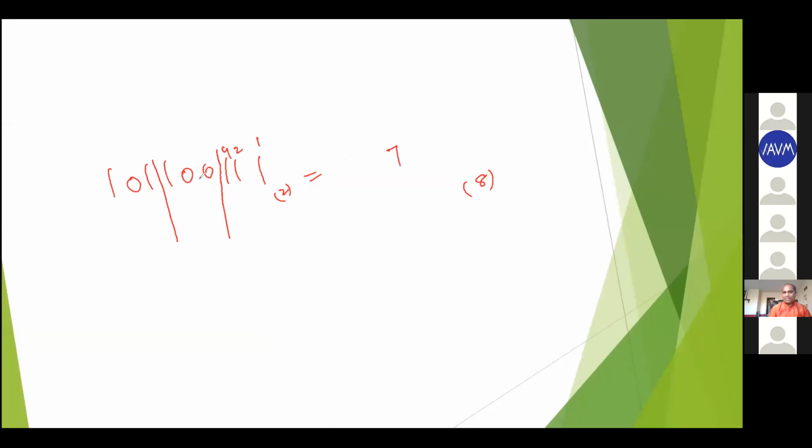Now if you take 1 0 0, this is 1s, 2s and then 4s. 4 times 1 is 4, and these two are 0. So you can write 4. And if you take 1 0 1, you write 1s, 2s and then 4s. So this value is 5. So this binary number is equal to the octal number 547.